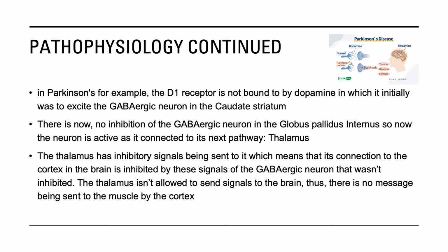In this slide, we will continue to talk about the pathophysiology for Parkinson's disease. In the previous two slides, we talked about the pathophysiology of Parkinson's disease and the depletion of dopamine and how it affected the D2 receptor pathway. So in this slide, we're going to talk about the D1 receptor pathway.